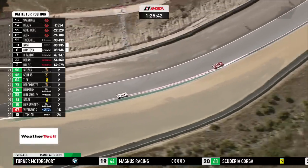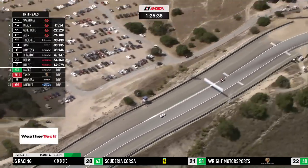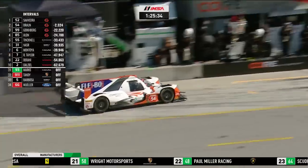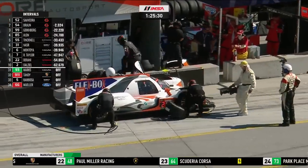If he can finish first or second or third, fantastic. There's no point there in picking a fight, particularly with somebody like JPM. Juan Pablo Montoya is about as aggressive as they get. So you've got to be careful.